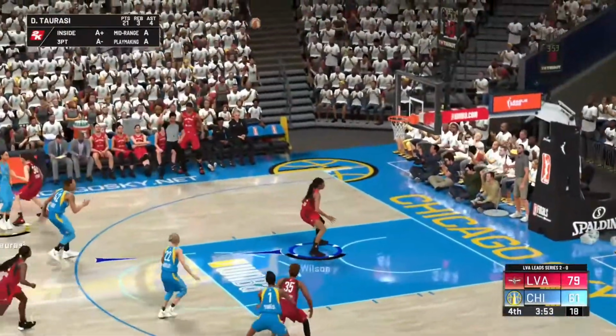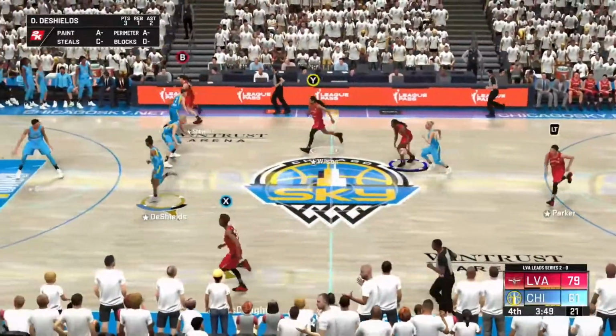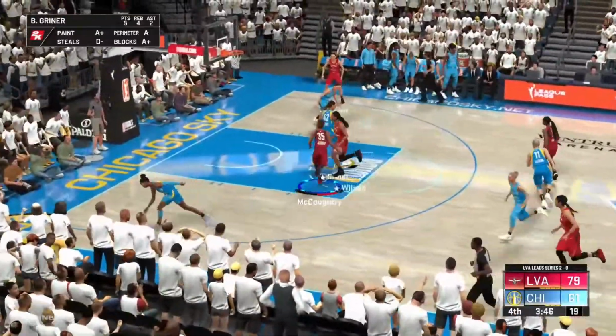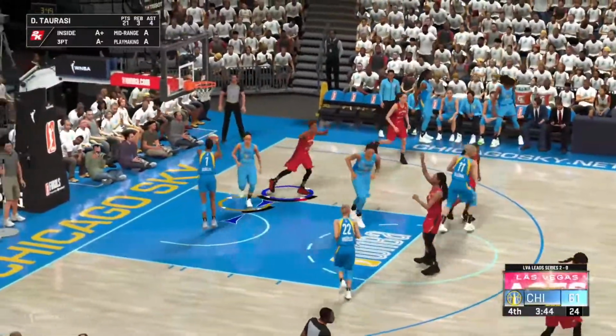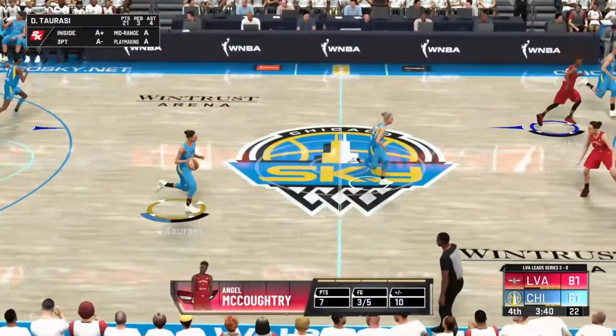Taurasi outside. Great look, but off the mark. I mean, it would have been something to see her hit from all the way back there. There aren't many players that can hit from out there, but she's definitely one of them.